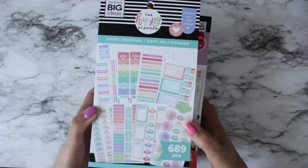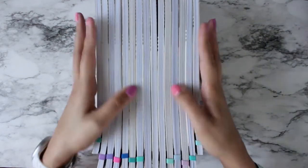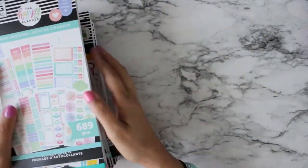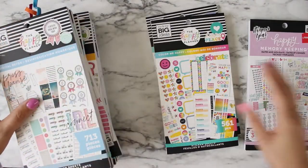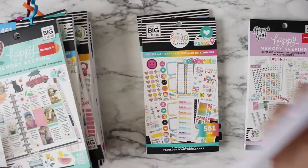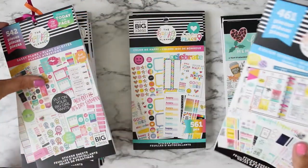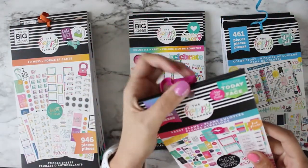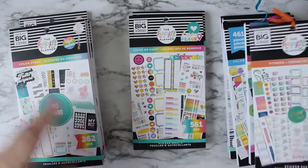And last but not least, I kind of went crazy with some sticker books. Now, these are all new to me, and some of these are spring release and some of these are not. So here we go. Here's some clearance. I'm just gonna separate these out. Some of these are newer than others. Some of these I've had for a little bit and I've already put my tassel up at the top. Oh, man.